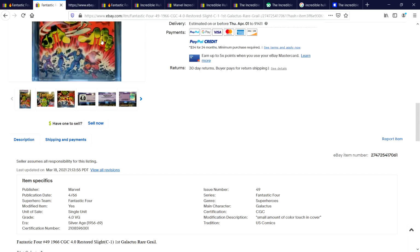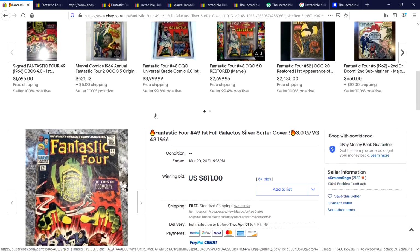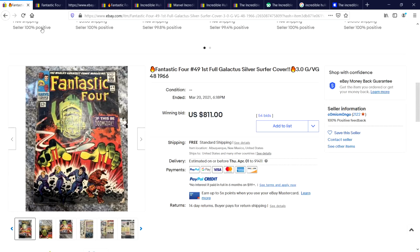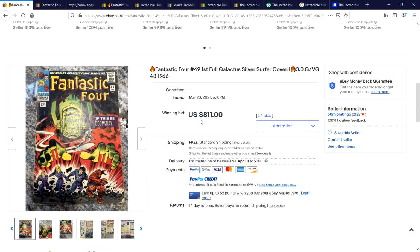So this book, 4.0, higher grade, presumably, than this 3.0, presents better. Granted, it has a small amount of color touch on it. This one sold for $170 less than, no, even more than that, $181 less. This one sold $181 less for that raw copy. So that really got me thinking, what is it against restored books that is so awful?